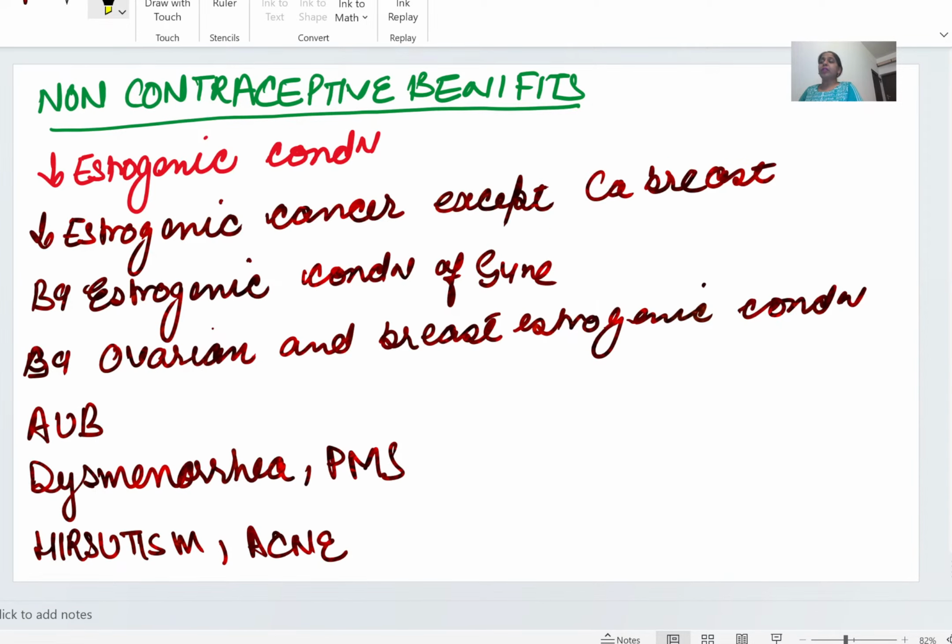Now let's start with non-contraceptive benefits. This is the zone from where the FMG question is expected this time. What are the non-contraceptive benefits of combined oral contraceptive pills?